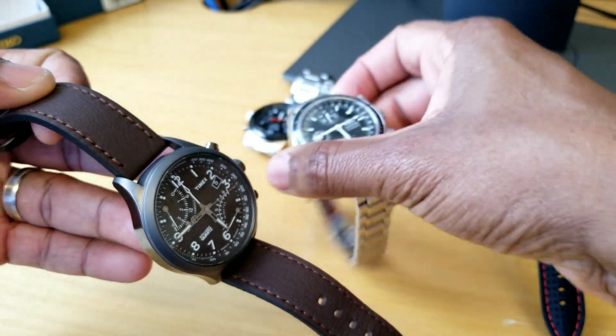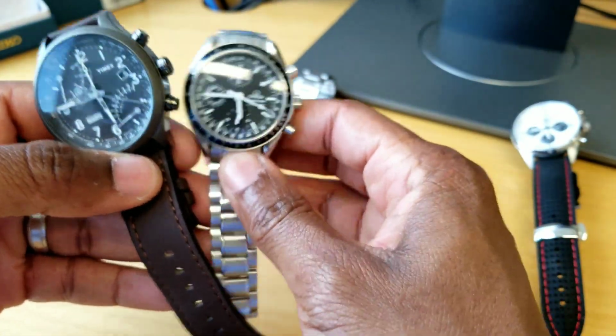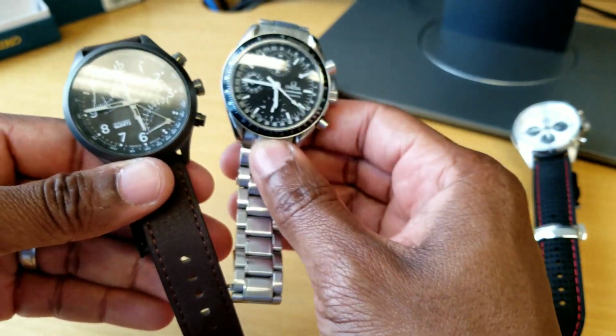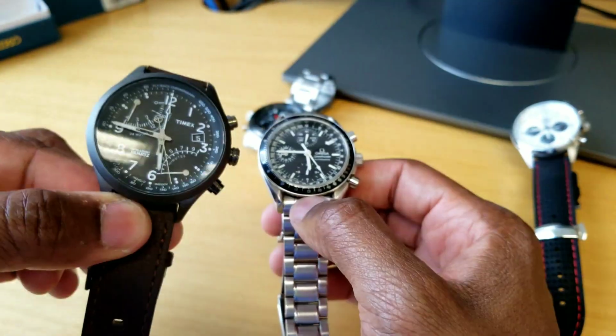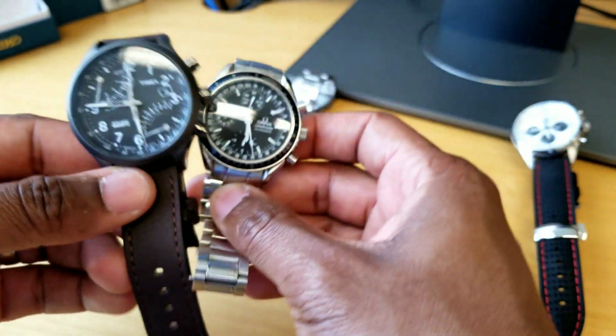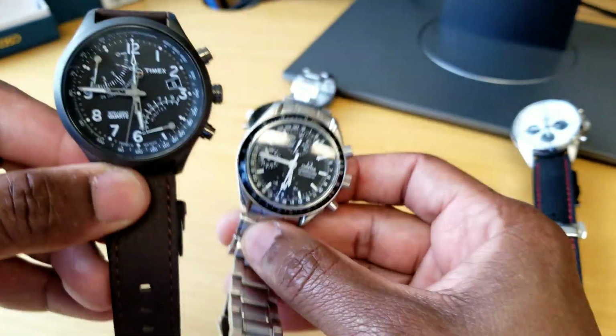It's half the weight of my Omega Speedmaster, believe it or not. My 38 millimeter diameter Omega Speedmaster weighs twice as much as this 43.3 giant. It's very lightweight, and it almost looks like a take-your-son-to-work-day, father and son kind of watch. It's weird, but it's very lightweight to wear.